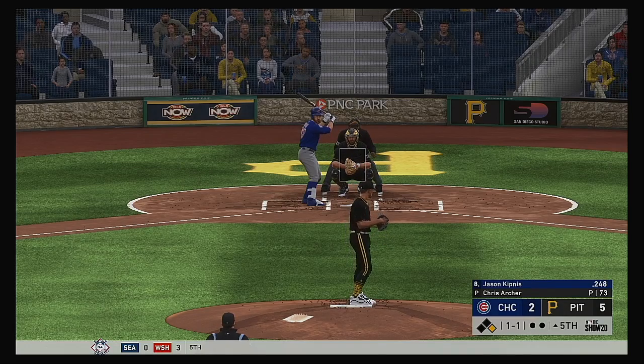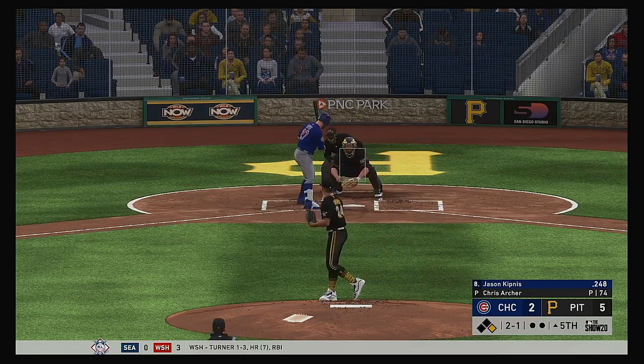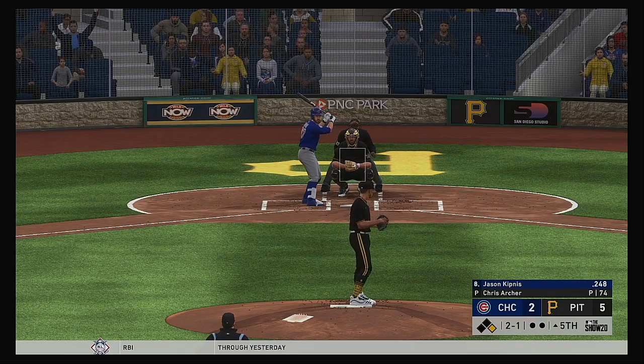Now batter, the second baseman, Jason Kipnis. Stepping in now, Jason Kipnis. Tries to change up on him there, but it's a ball, 2-1.